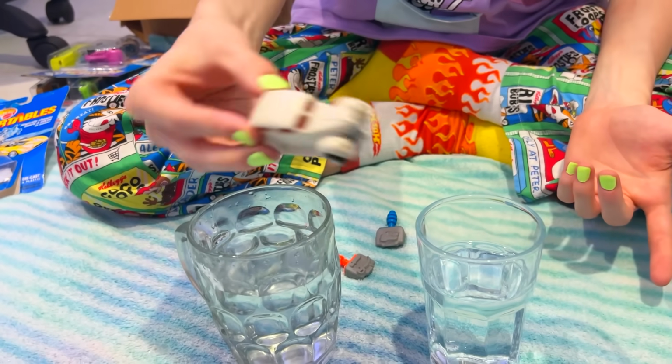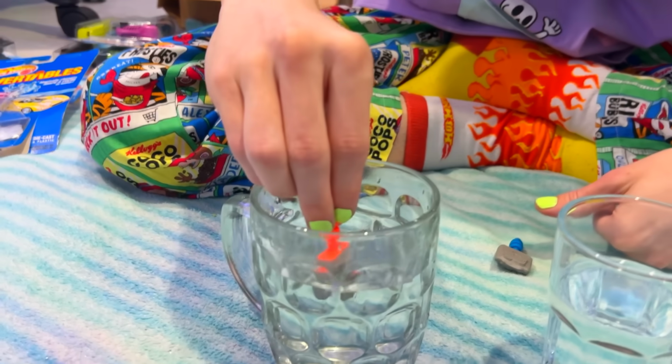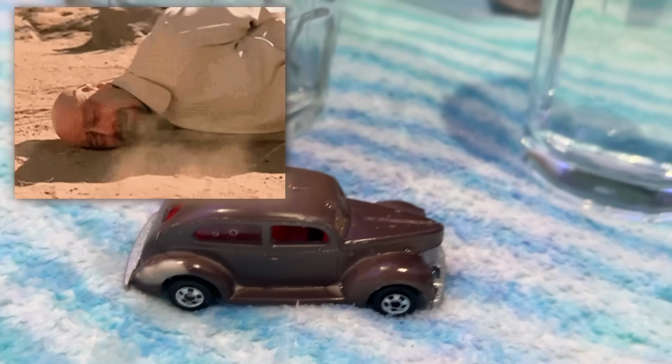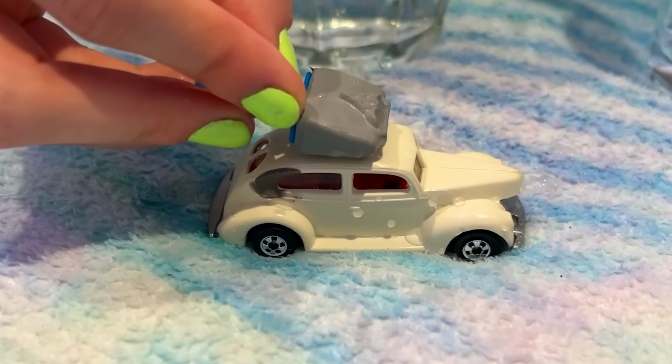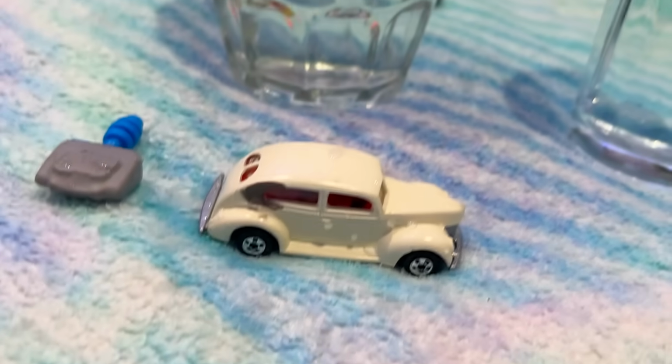I mean, I guess we can first see if this car works. Yeah, it still does work. He turns black. Let me get the stamp really hot. God damn it. It didn't work. Let's try it with the opposite color. Dude, it completely doesn't work anymore.